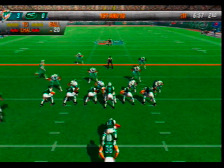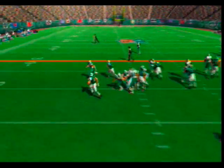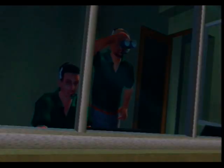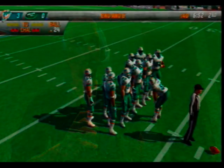The Dolphins line up in a 4-3. Keep the throttle down. With a counter play. Haynes is there for the tackle at the 24-yard line. This is a spot where you want to show the defense that they have to respect the running game.